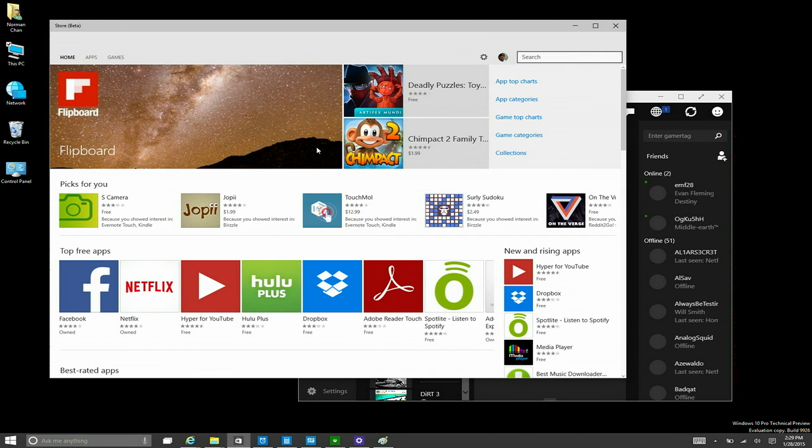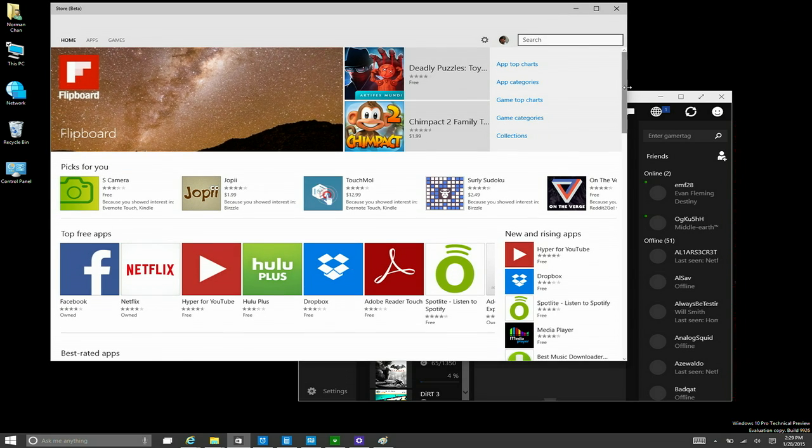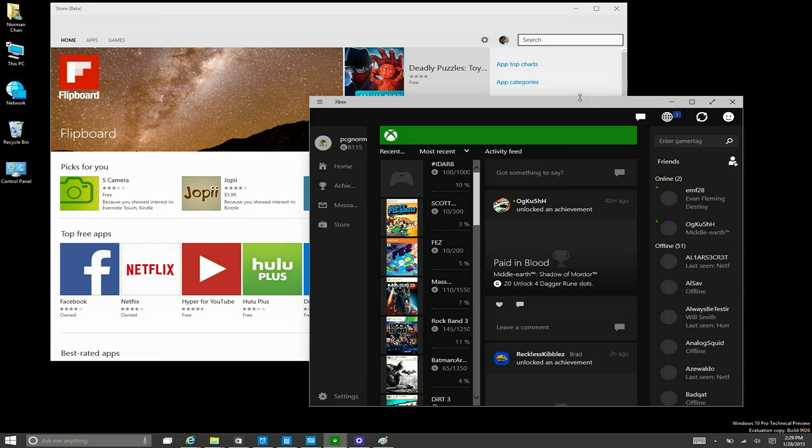The store is in beta. Its design is slightly changed. I think that looks a lot better than the current store. It uses the space better. Yep. And then also there's Xbox. So you have my Xbox Live, my friends list, achievements, stuff like that.